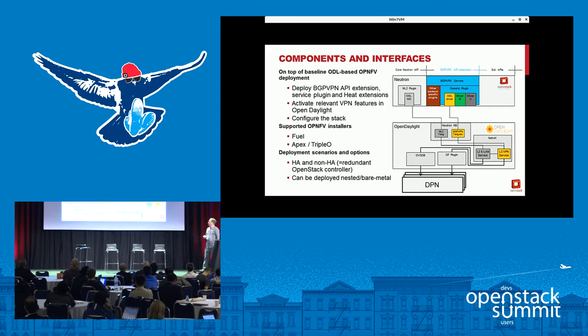We have different scenario flavors, HA and non-HA, and we can deploy this either on bare metal or we can deploy it as a nested setup all on one host in the form of VMs, which will then contain additional VMs.